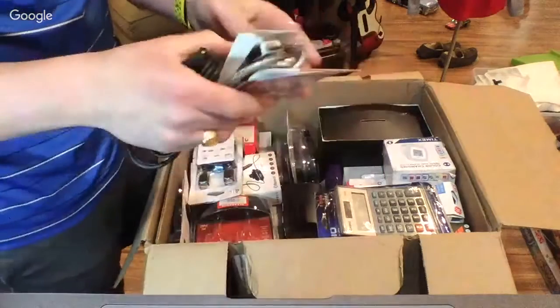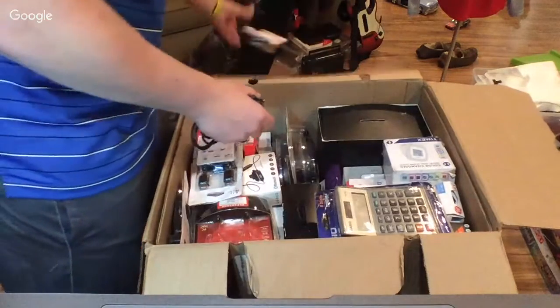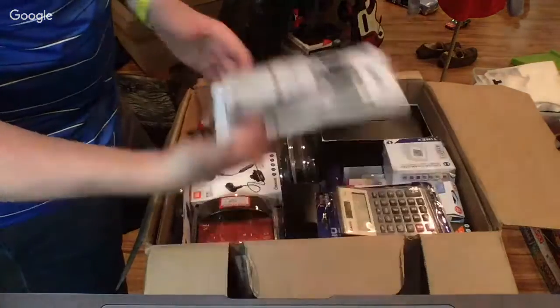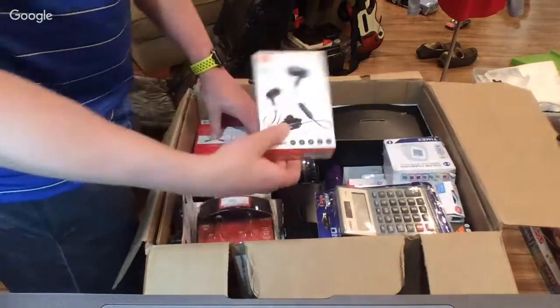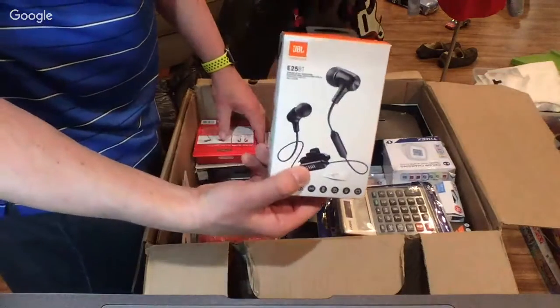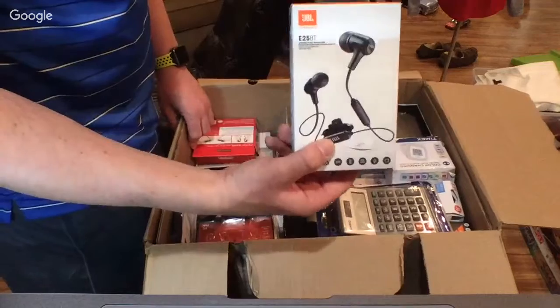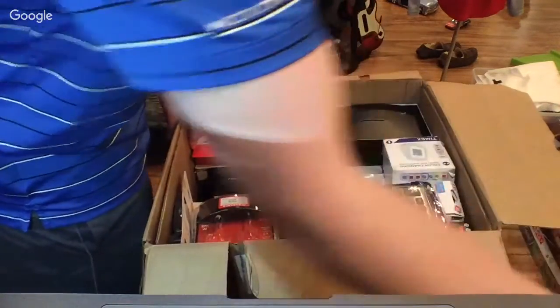So what's nice is when you're going through this lot, throw stuff away as you're going through it. That's going to get thrown away. Another HDMI cord there. More headphones, JBL. So I set my Apple Pen aside, my Polaroid aside. I'm going to set these aside. So JBL, those are good.